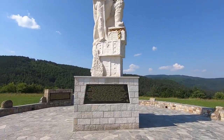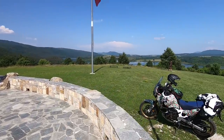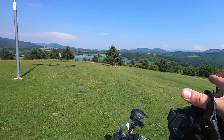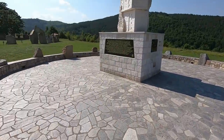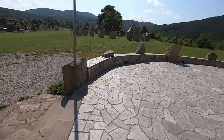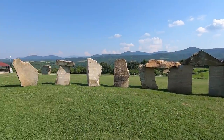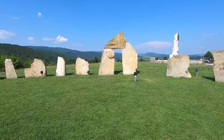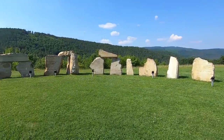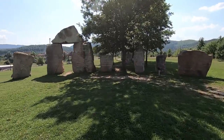Have a look at this. Very, very nice. I was nicely surprised to see all of this. And have a look at the lake over there. Big lake. Excellent, just excellent. And the memorial, these stones here. On each one of the stones are written really nice words, Bulgarian words, just to motivate or to inspire Bulgarians. Man, this is like a holy place. Absolutely amazed.